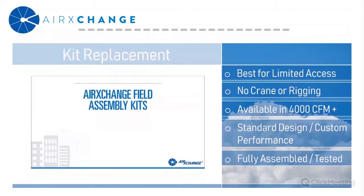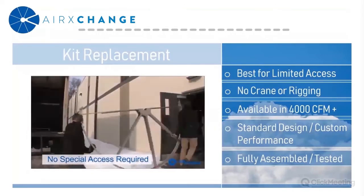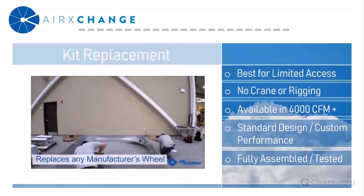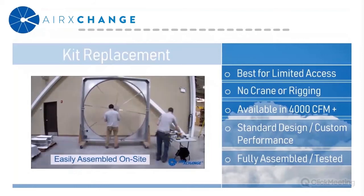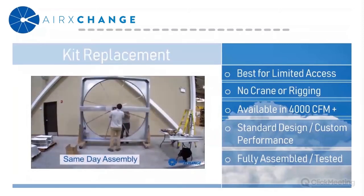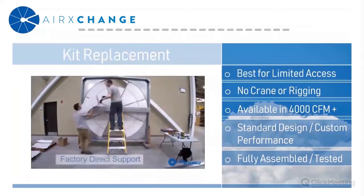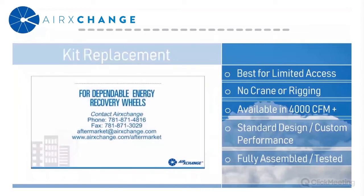So to demonstrate the process, I'm going to show you a quick time-lapse video. And you can see some of those design features that I spoke about earlier being employed in this particular video as well. And yes, that's really how fast our technicians work. So if there's one word that I like to use in this particular video, it's flexibility. We like to give everyone options.